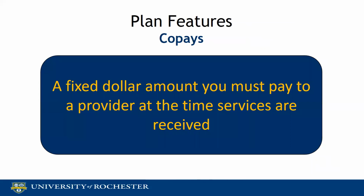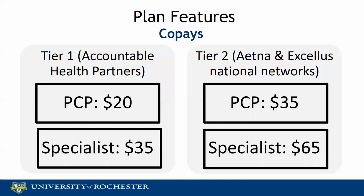Okay, first thing for the PPO plan, and we already mentioned this a little bit, but it's copays. So on the PPO plan, certain categories of coverage will be subject to a copay or a fixed dollar amount you must pay to a provider at the time services are received. Here are some examples. If your primary care physician or PCP is in Tier 1, you will pay a $20 copay for your office visit.